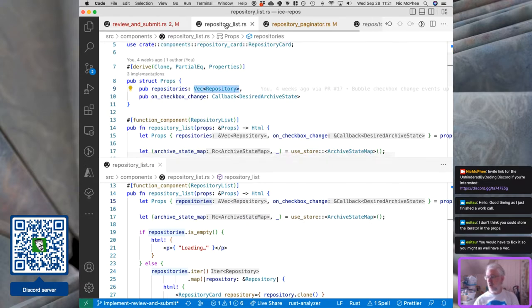And repository list actually holds the repositories. Oh, you know, this is probably, yeah. So this is part of all the clone stuff, because we have it actually hold a vector of repositories instead of, say, a vector of references to repositories, which would actually be a lot more flexible in terms of memory management. But the archive is going to hold the repositories. But I can convert a vector of things to a vector of references to things with asref, I think.